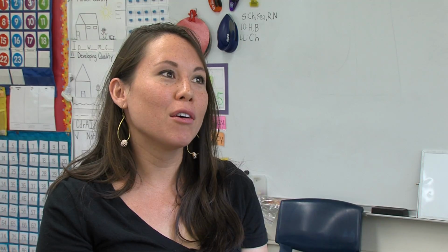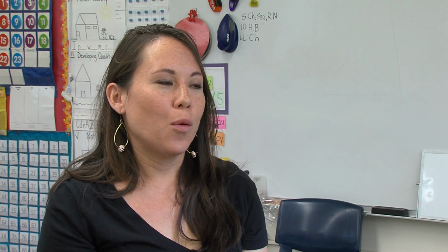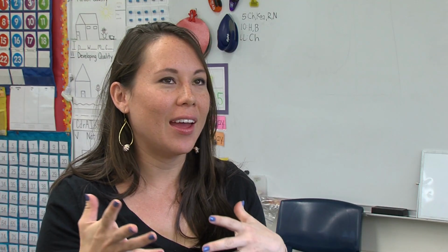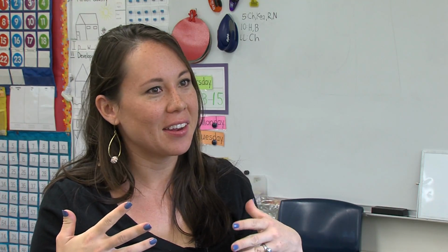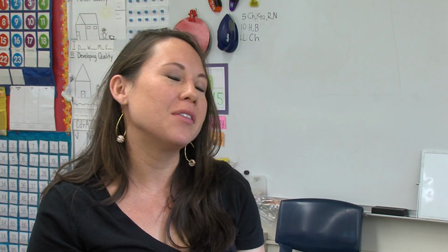I think being in small groups really helps. When they're in the small group, I'm talking to them pretty individually, so then they feel like they're talking to me also, but it's not like they're sitting in a whole group having to be silent or whatever. And then they love the whiteboards, and the pictures are engaging.